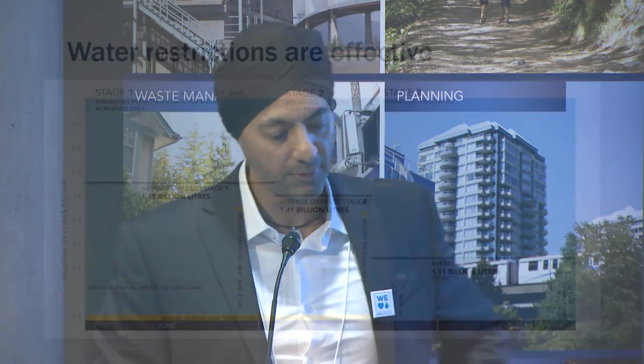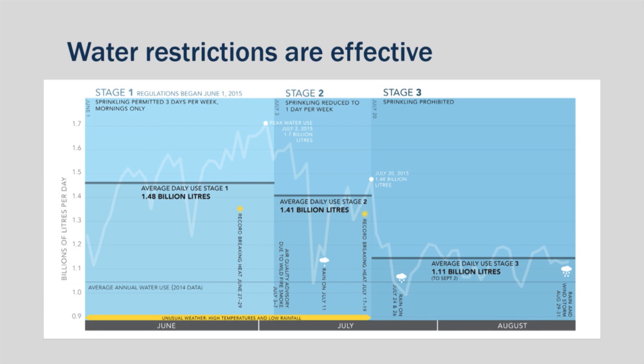This slide shows you a graphic related to how we managed the 2015 drought. It again shows billions of liters of water use on the vertical axis, and just focus on the period in June, which is our normal restrictions. We were using about 1.5 billion liters of water on average during that period. It peaked around July the 2nd, going up to about 1.7. So we do end up consuming a lot more water under very dry and hot conditions. Stage 2 was implemented, reducing the demand back down to 1.4.